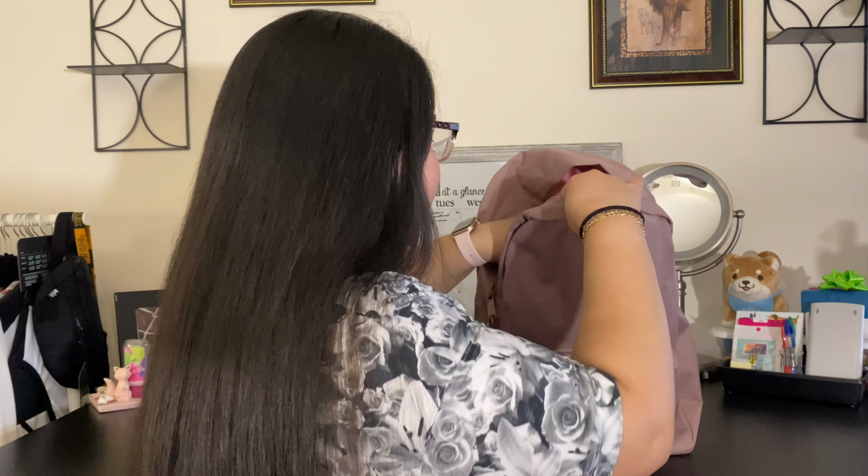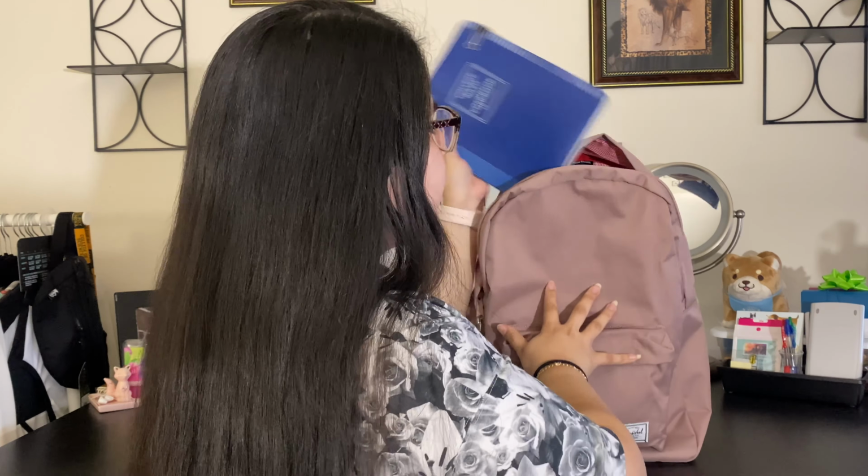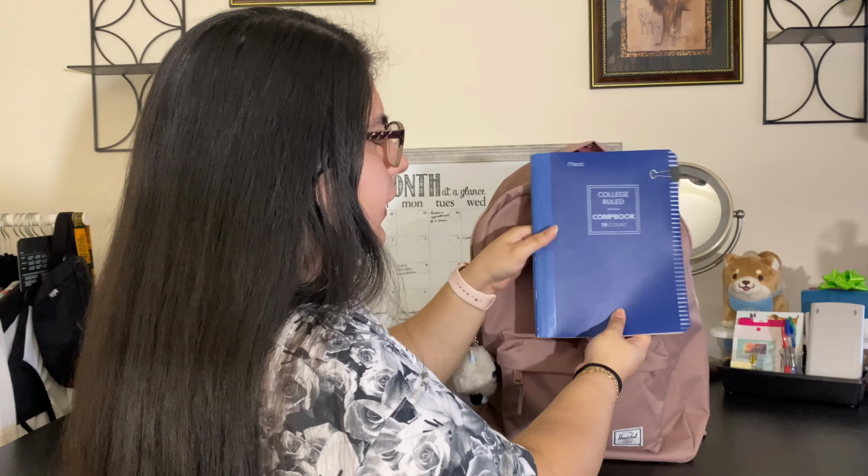Okay, next thing. I have a composition book. So the reason I use one of these is because for lab classes, you're required to have a composition book so that you can write down your pre-labs and also your experimental results.